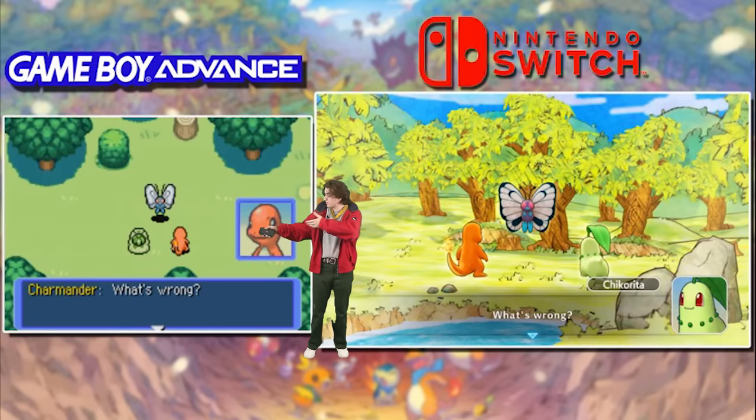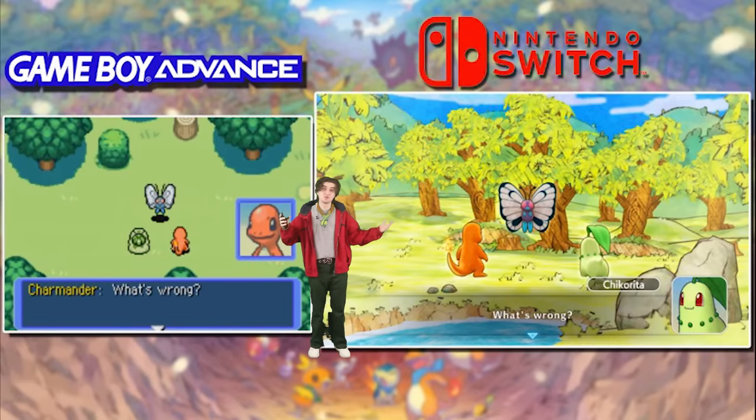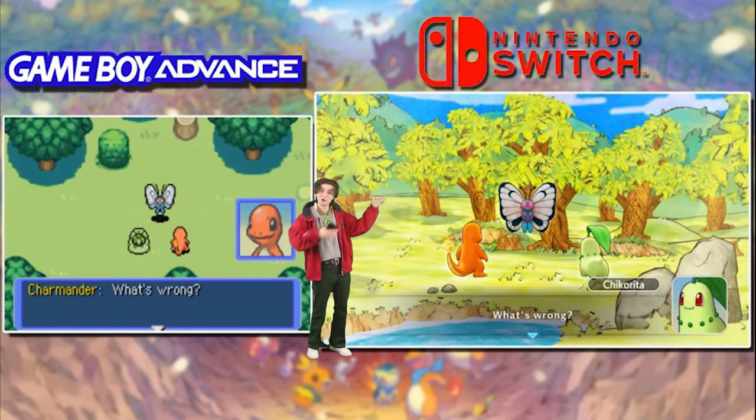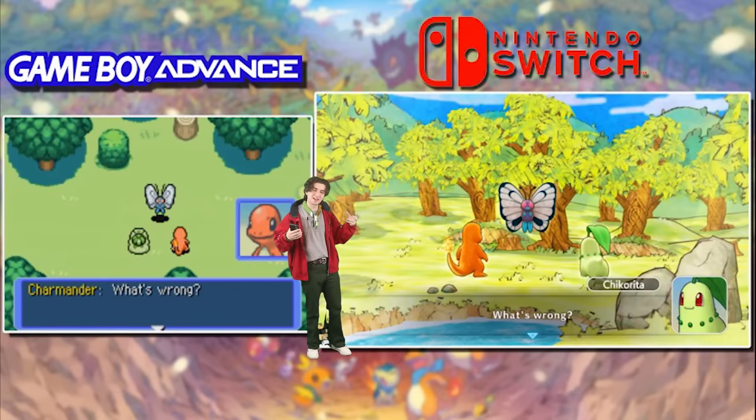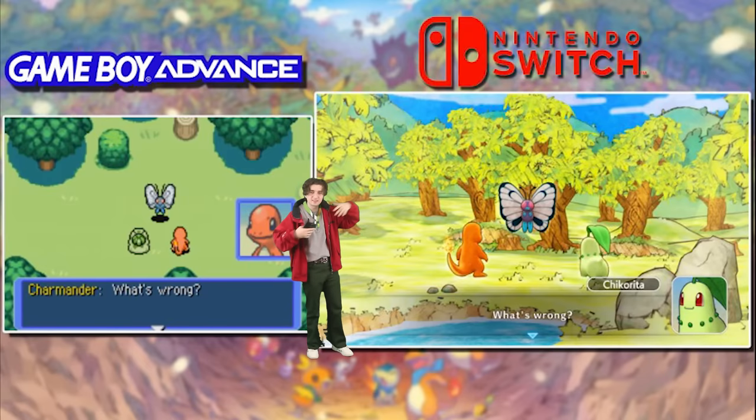Check out how Pokemon Mystery Dungeon had this pixel art aesthetic, and when they remade it, instead of doing, you know, whatever the fuck this is, they went for a more hand-drawn style that mimics those little illustrations that you would see in the original game, which is awesome.